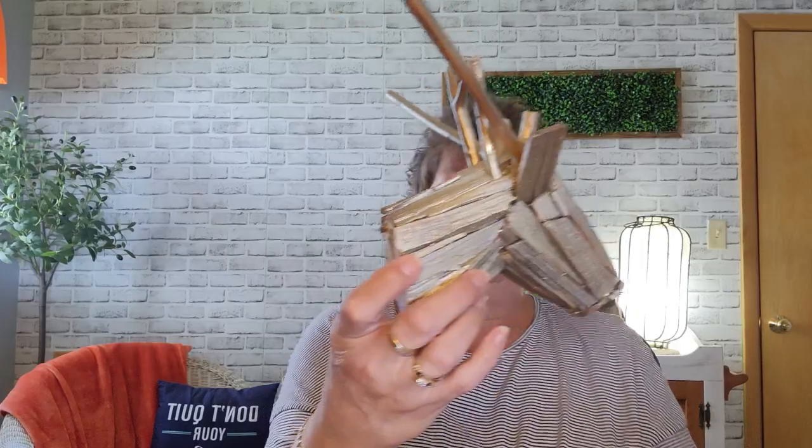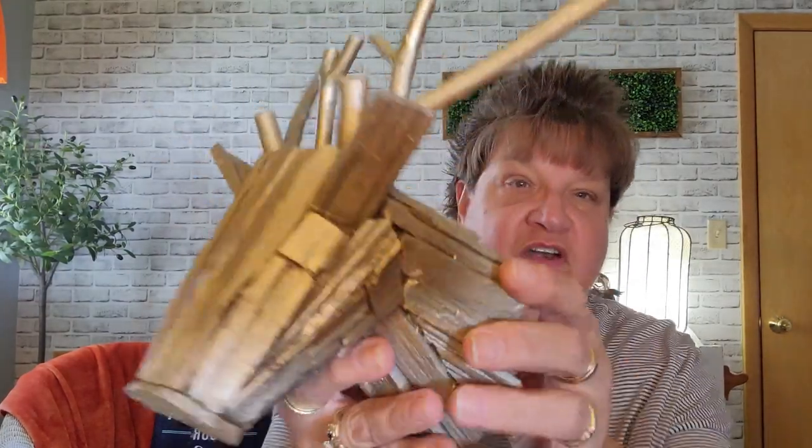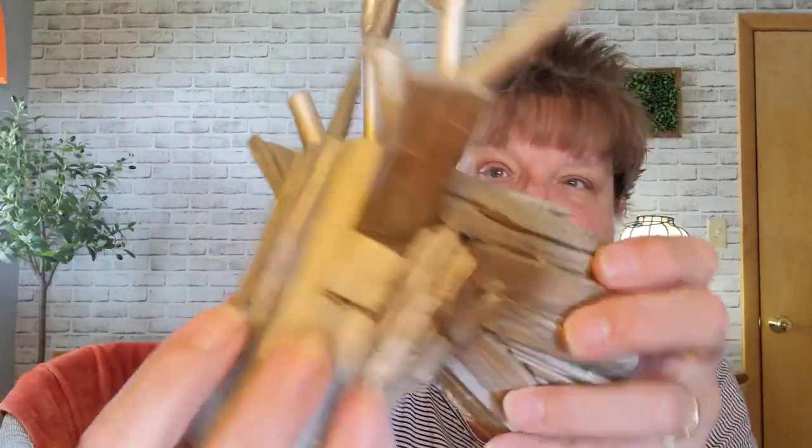And it's like this wall-mounted deer. It's kind of silver, and then it's got some gold on it too. And then he has sticks for antlers. Isn't that cute? That would look very nice hanging up on somebody's wall. I almost poked myself in the eye with that. So this, I'd probably put 10 or 12 on that in my booth.